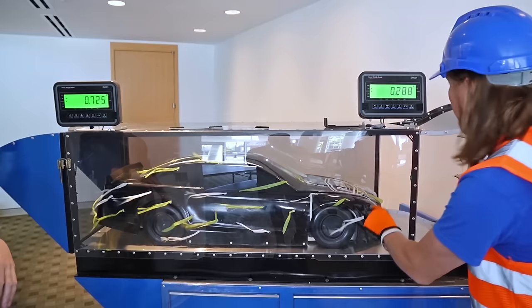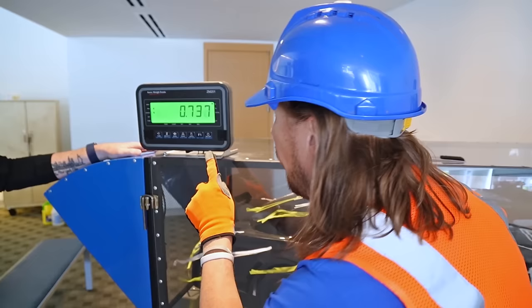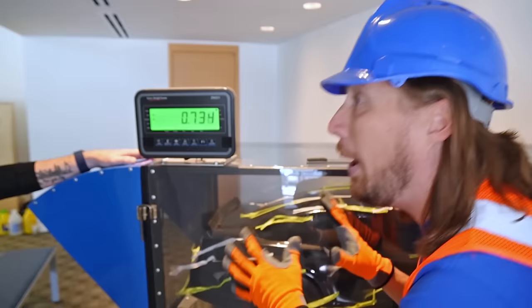Wow. So on the front, it's got 0.232323, somewhere around in there. And it's in pounds, so it's like 0.2 pounds. Yes. Oh, and look, in the back scale, it's 0.721234 pounds. So there's more pressure on the back. There is more pressure on the back, yes.